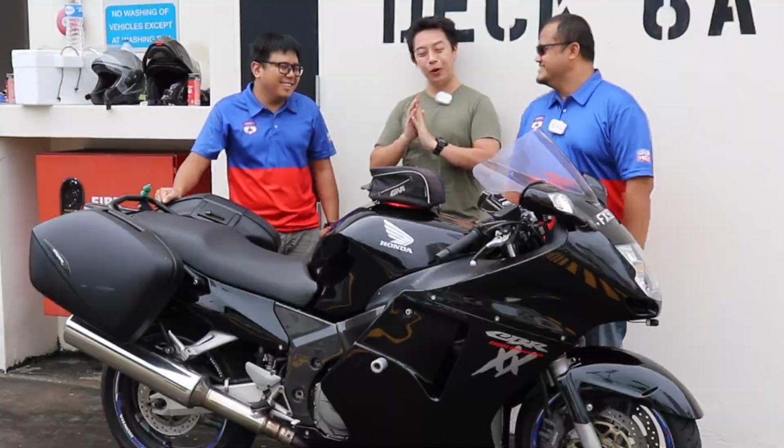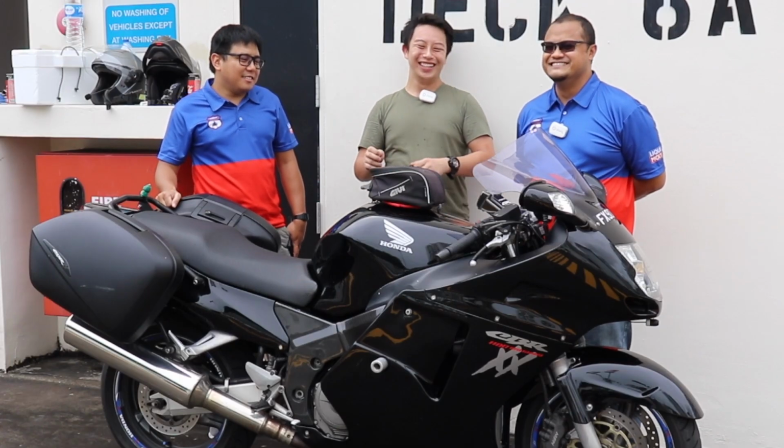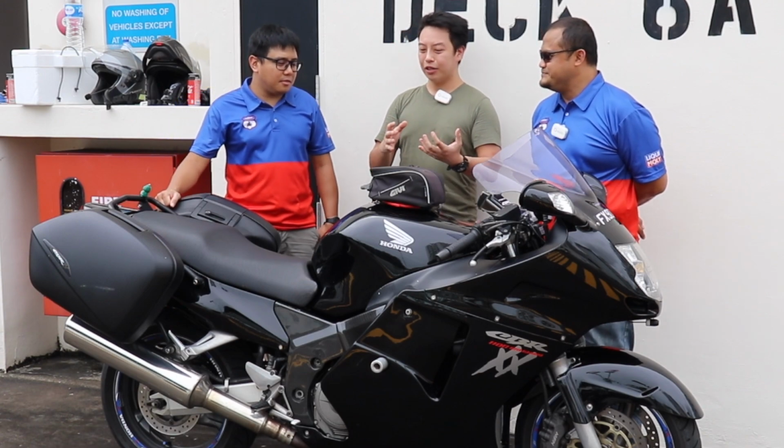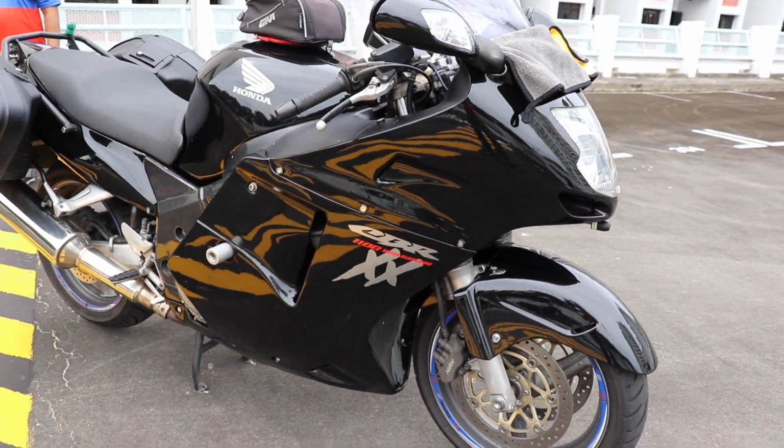Yes. Okay. But no offense, I really want an ST. So anybody want to sell me an ST? I'm looking for it. So I was looking for something like, you know, when you ride in Singapore, you take out the panniers, it looks like a sports bike. You can ride a bit like a sports bike, yet something heavy.